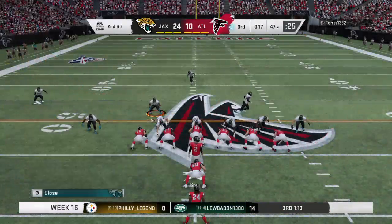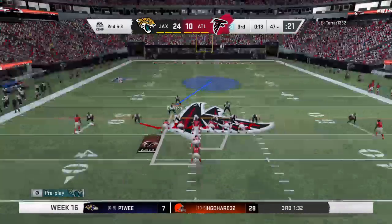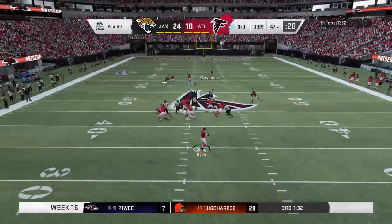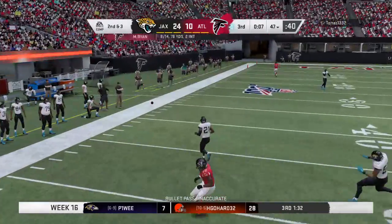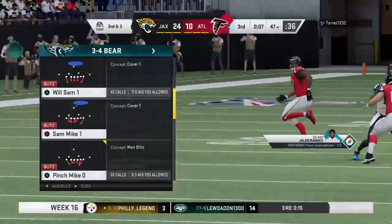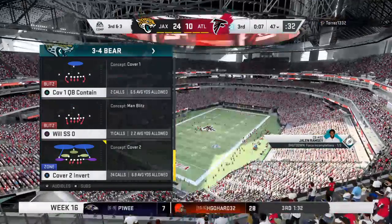A good run, got seven on first. Here's second and three. Now Ryan, and his throw's going to be incomplete. He was looking for Mohamed Sanu there. And it's third and short. Incomplete. A.J. Bouye on the coverage.